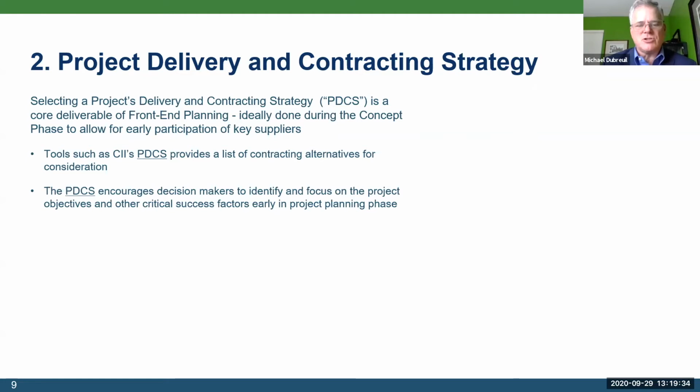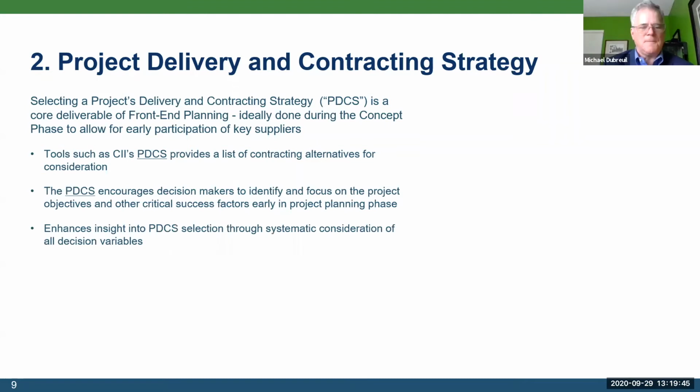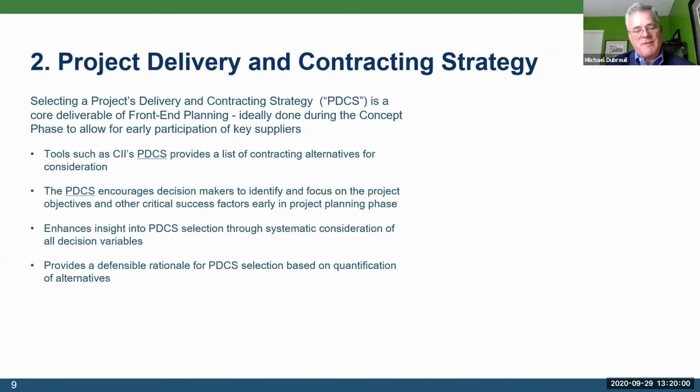It encourages the decision makers to identify and focus on the project objectives and other critical success factors early in the project planning phase. It enhances insight to the contracting strategy that you did select through, as I talked about, systematic consideration of all the decision variables. It provides a defensible rationale for why you picked the contracting strategy you did based on quantification of the various contracting and delivery strategy alternatives.